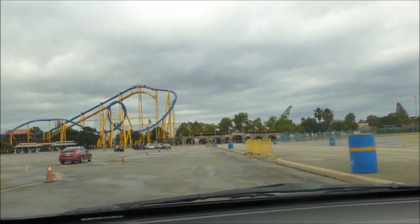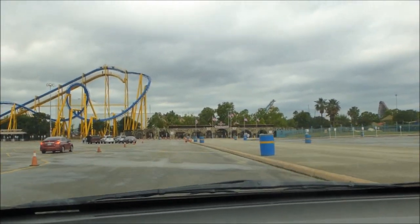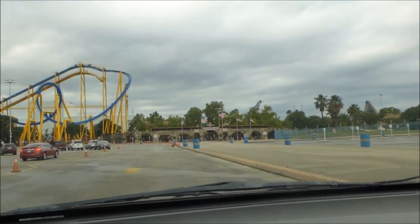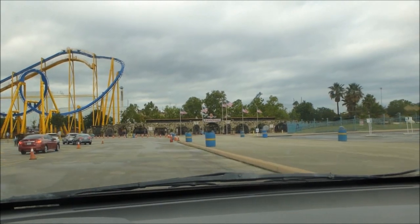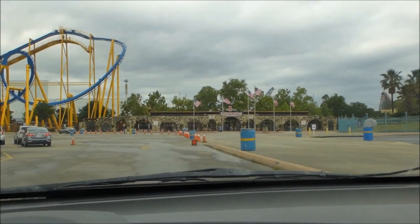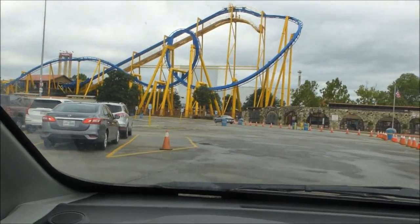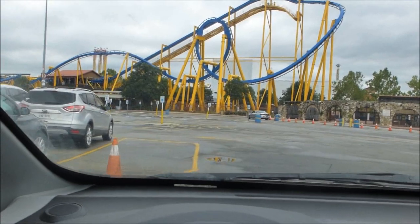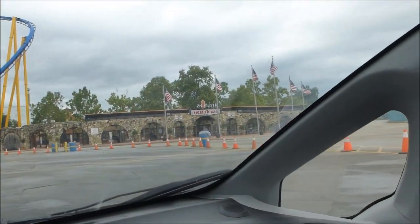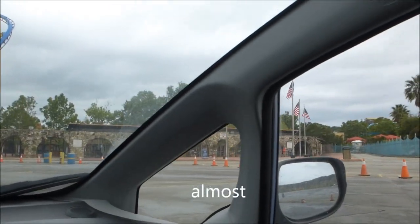One of the nicest things about this park, unlike Magic Mountain, you get to park close to the entrance. Even with just general parking, you get to park right in front of the entrance. Yeah, I'm gonna take this first spot right here. This is general parking. Can park right here. Look how close it is. In Magic Mountain, handicapped people have to walk a half mile, literally.